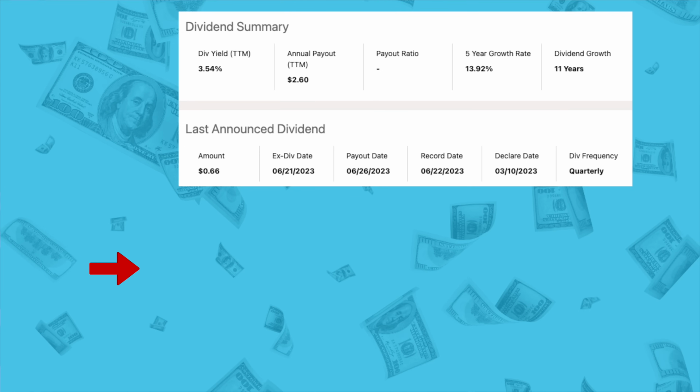So if you annualize that, you would get $2.64 per share, slightly higher than their trailing 12 months. This would equate to a forward dividend yield of nearly 3.6%. The fund has a 5-year dividend growth rate of nearly 14%, and investors have seen the dividend grow for 11 consecutive years. 14% is some solid dividend growth, especially going along with that 3.5% dividend yield.